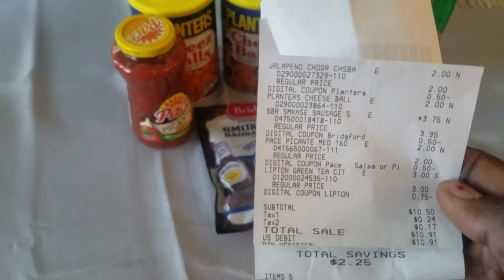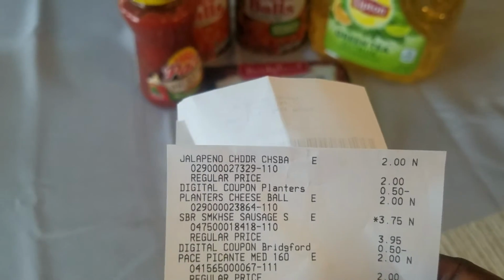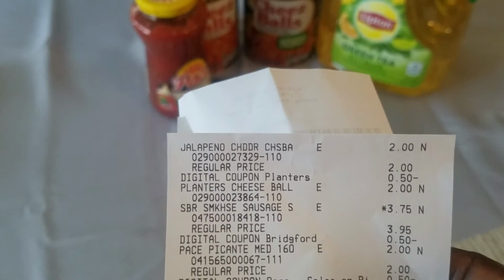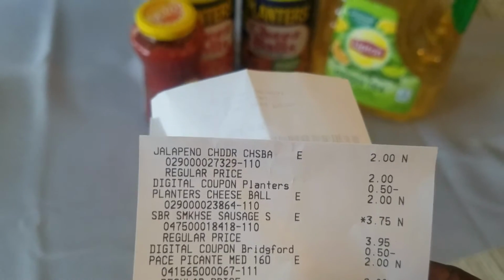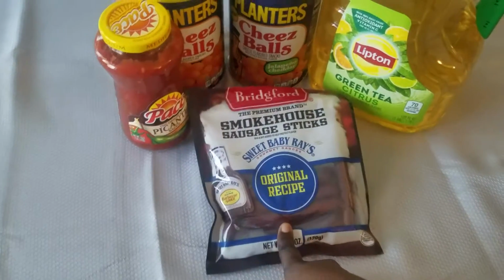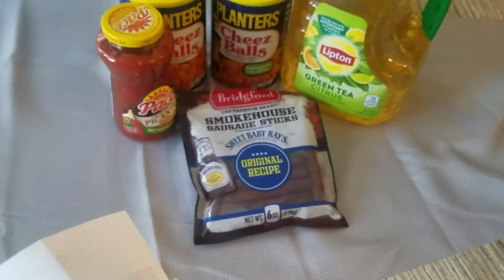Let's check it out. So you see, the cheese balls were $2 a piece, but they had a 50 cent off two coupon. So that $4 would bring those two down to $3.50, or I guess you can say $1.75 a piece. This I really wanted to try, and since we had a coupon, I just went ahead and grabbed it. Not the usual that I usually get. They're okay.